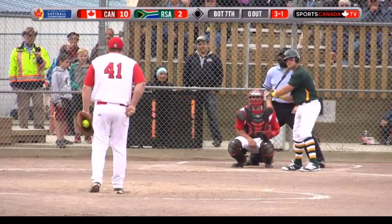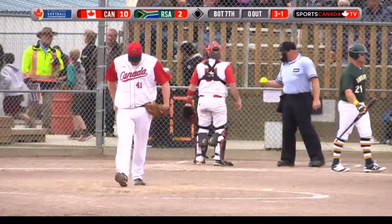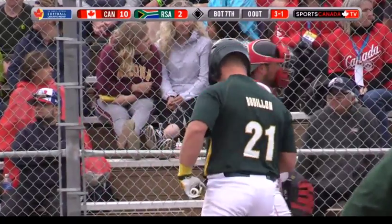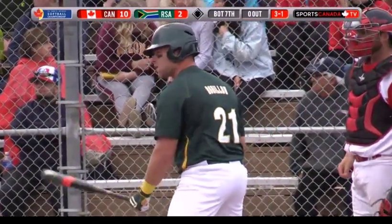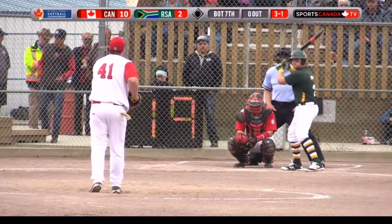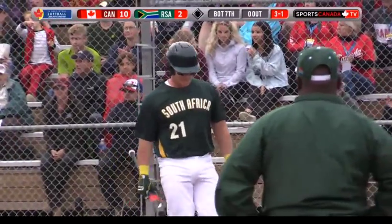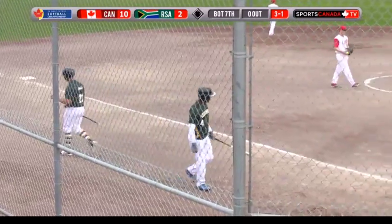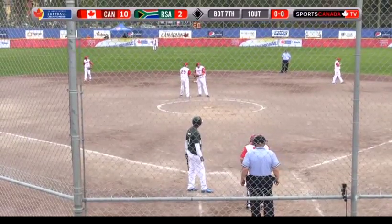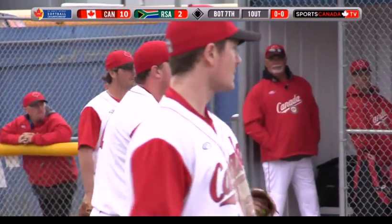Three ball one. And fouled off, 3-2. Good turn by Bouillon at the home plate. Good quick hands. Great swing and a miss. Great call, Ryan. Just affected his timing. Bouillon had that big swing before, and then that changeup just tied him right up. He is not afraid to throw it at any count, and that has led to his success tonight. Nine strikeouts on 10 batters faced.